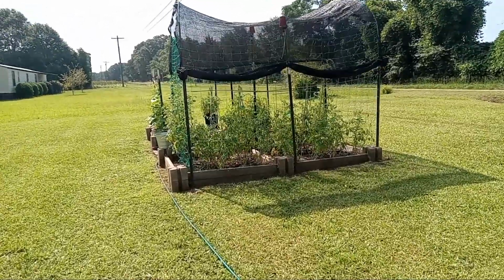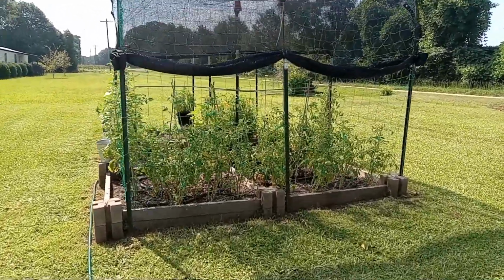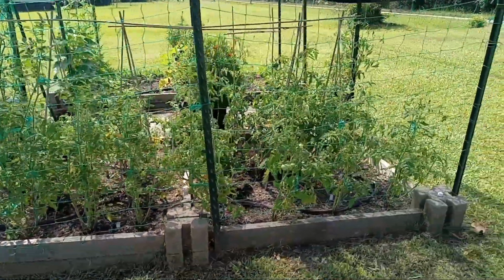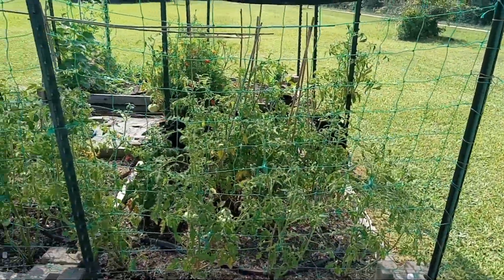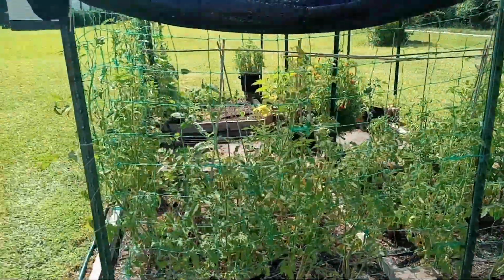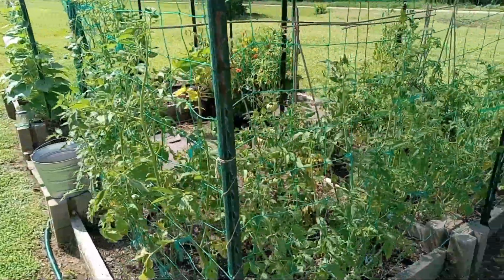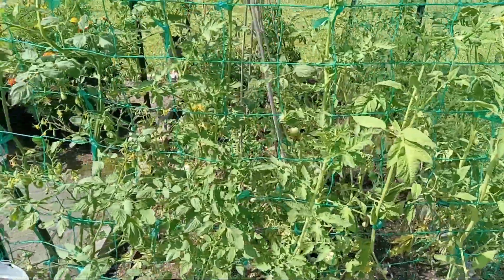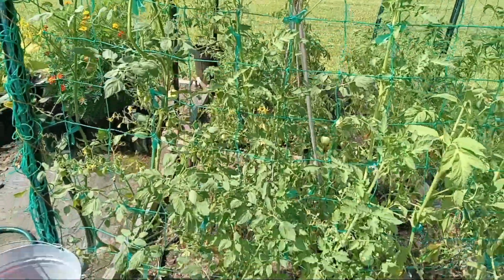As you can see, I have the leaf spot blight. It's not uncommon here in the South where it's wet, but once you've got it, it just goes everywhere. I do have some lovely green tomatoes though, so if they can endure, I should have a good harvest.